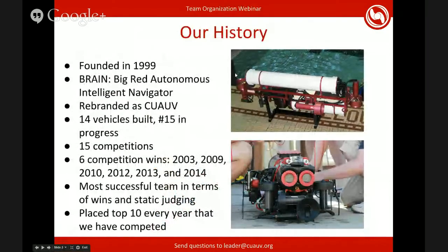All right, so who are we? Cornell University Autonomous Underwater Vehicle Team was founded in 1999 as BRAIN, the Big Red Autonomous Intelligent Navigator. We rebranded as CUAUV because BRAIN just sounded kind of lame. So, in the past 15 years, we built 14 vehicles. Number 15 is in progress.